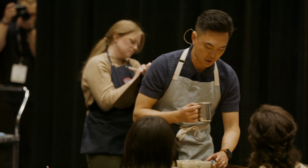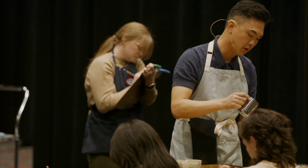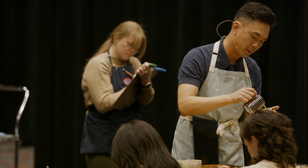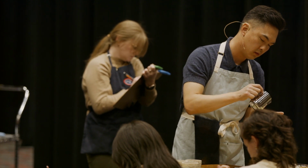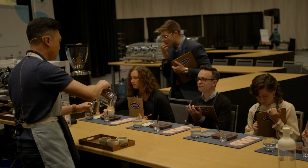In your cappuccinos today, you will experience cheesecake, salted caramel, buttery shortbread, and white chocolate. Texture is rich, it's pillowy, has a coating finish like milkshake.